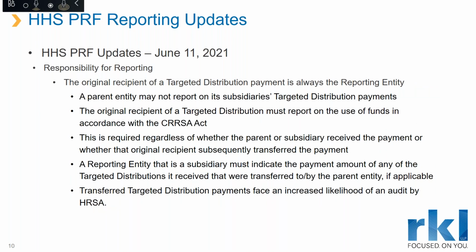Okay. So this just again reiterates that the target distributions, which are those May 22nd, August, and then anything received in those incentive infection control payments, are always done by the recipient. So they cannot be reported by the parent. And if they're the subsidiary, they have to do it. It doesn't matter whether they're a parent or not. And this is specific to those distributions.